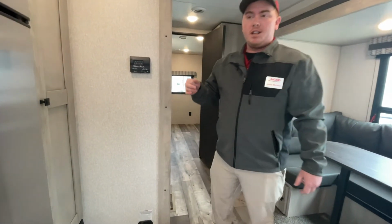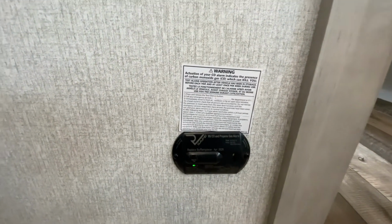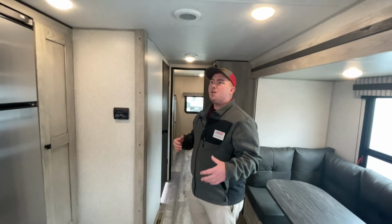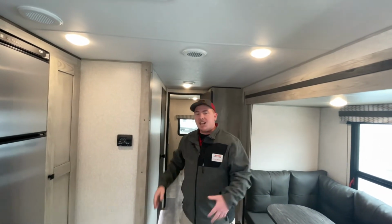We had a leak one time when I was teching. It wasn't here, but it actually picked up from, what was it, 40? It was like 40 feet away. This thing had a leak on the main tank. That thing picked it up.